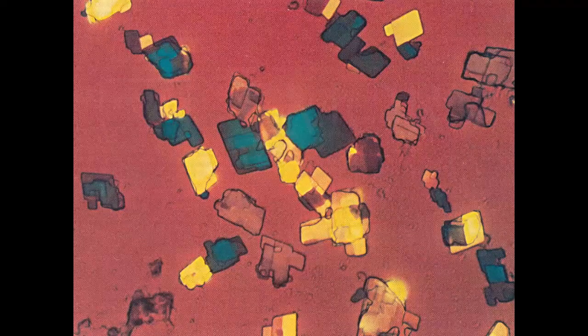Those are crystals of cholesterol. They look like little houses with rhomboids with another little rhomboid on top. Okay, thanks.